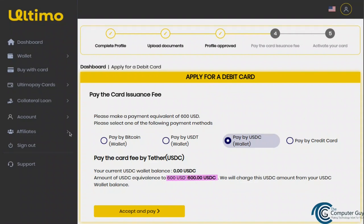If one pays from the crypto wallets, the cost is 600. If it's USDT, it will be 600 USDT. As you see here, it's 600 USDC if the USDC option is selected. If one chooses to pay with Bitcoin, of course, Bitcoin fluctuates against the US dollar, so at the time of application, you would be given the actual amount of Bitcoin that would be worth $600 US at the time of the transaction. Once you hit accept and pay, it moves forward.